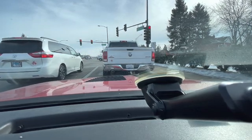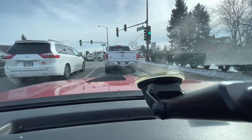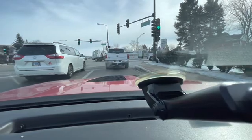Financing. A lot of people ask me, how do you finance these cars with no money down? Well, I do have that resource. I've been doing this for 29 years.